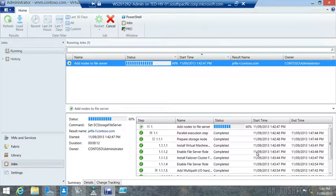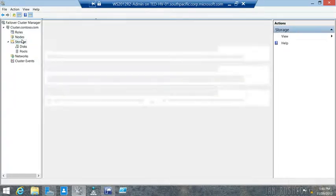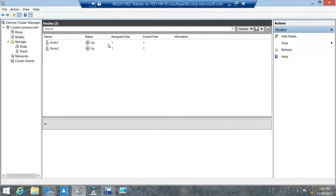All right, so you can see with my adding my node to the cluster, it's done a few things. It's gone through and enabled the file server role. If we refresh this component in the cluster, we probably should see our node added to the cluster. And let's refresh this guy. It's not quite there. It's almost ready to go, but it's almost there. All right.